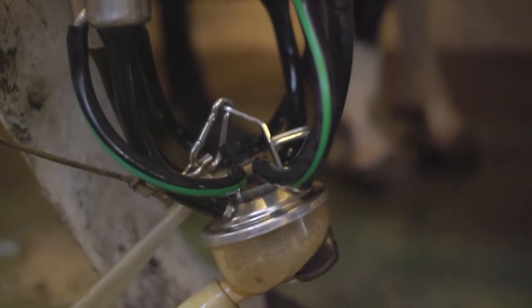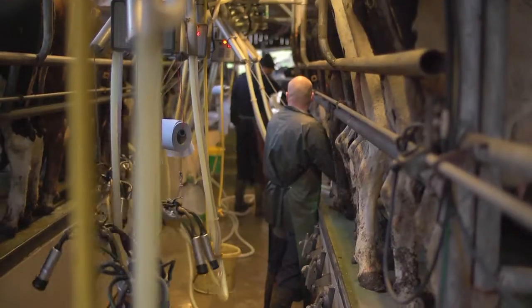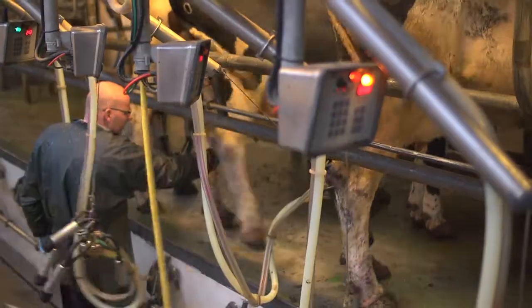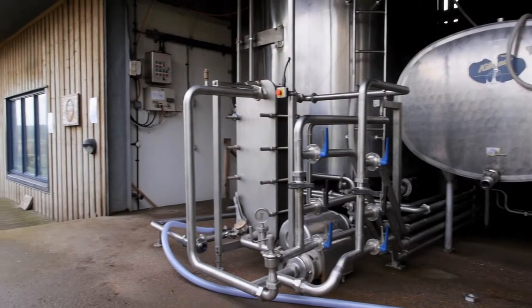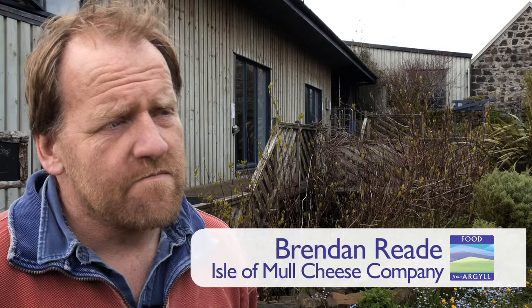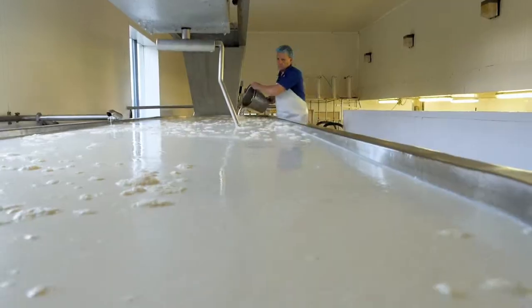Isle of Mull cheese is unusual in that it's unpasteurised, and it's even more unusual here in that the morning milk comes straight from the milking parlour, which is just through the windows up there, straight into the cheese vat. It's still warm, so we've taken away nothing, we've killed off no bacteria. It's absolutely 100% natural milk.